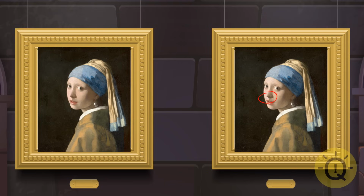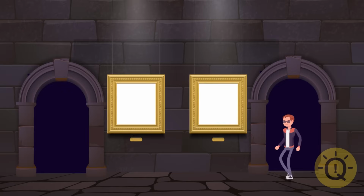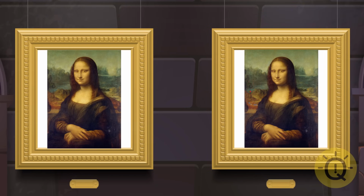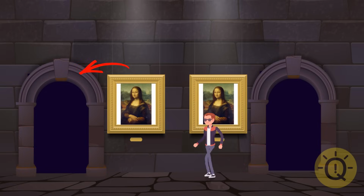I don't think the girl in the real masterpiece had a nose piercing, so the painting on the right is fake, and Mark should turn left. But surely you know this one, Mona Lisa by Leonardo da Vinci. But one of the paintings is really messed up. Can you spot the difference? Look, in the right picture, you can see some cars on the road behind the woman's back. I think Mark should turn left.